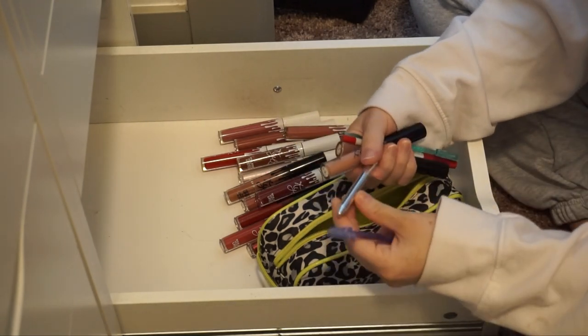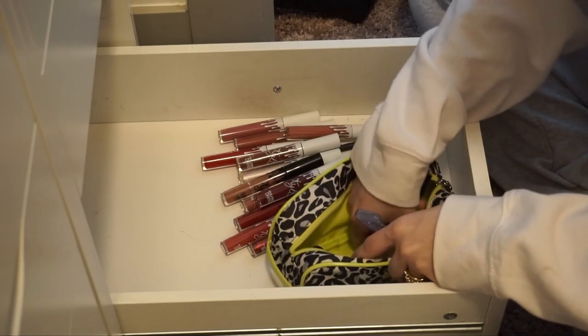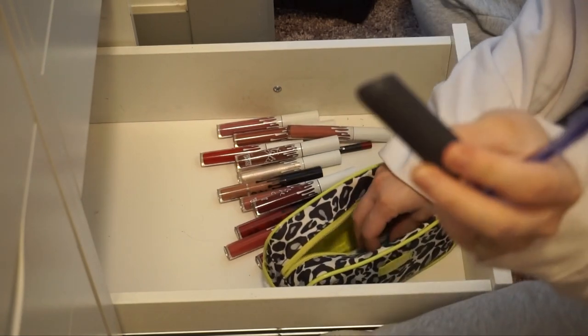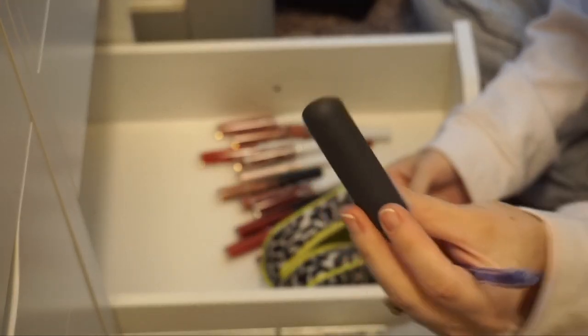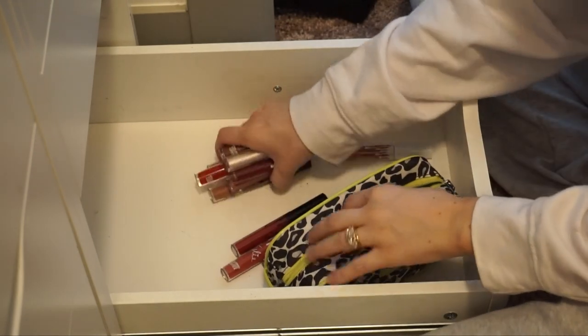And I think I'm gonna get rid of whatever this thing is. I'm gonna keep these Kylie Cosmetics. This is a really pretty lipstick in Meringue from Bite, but I'm going to get rid of it because it's just disgusting, and it's melted. So, okay, I'll put all this back in here.